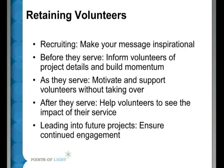You know, this is going to be fun. We're going to do this. You're going to meet new people. You're going to learn new skills. You're going to help things grow. So whatever it's going to be that helps to motivate your volunteers, include all of that in your pre-project communication. As they're serving with you, motivate them, encourage them, and support them without taking over.